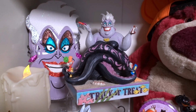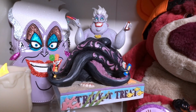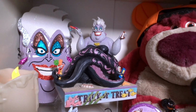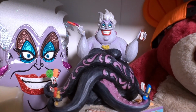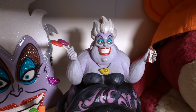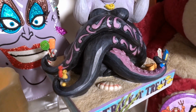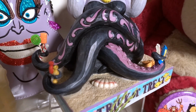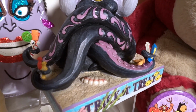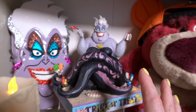Next on this shelf, I mean, the queen herself, Ursula. This was sent to me in my Magic at Your Door box. Holy moly, this figurine is insane. Let me kind of stand up a little bit so you can see. So she's holding all sorts of candy. She's got a chocolate bar in one hand and lollipops in the other. Each of her tentacles has a different candy, which is super fun. And then she's obviously in the sand, so there's sand and seashells around her as well. And down here it says trick or treat. How cool is that? And this is massive.